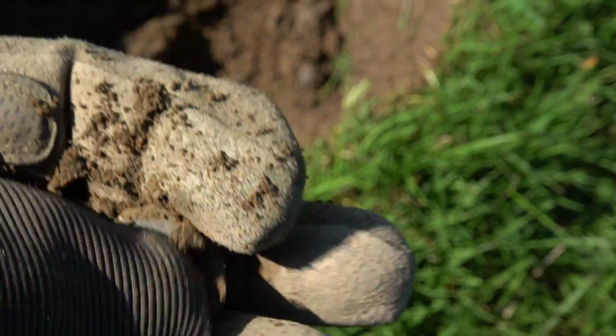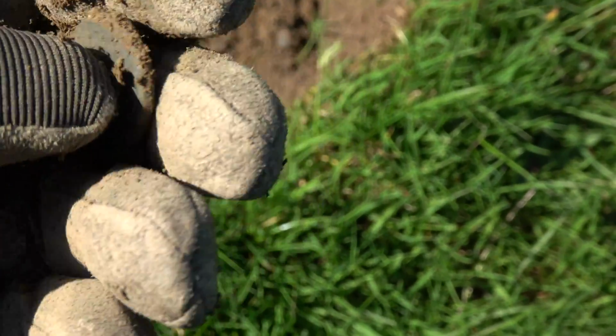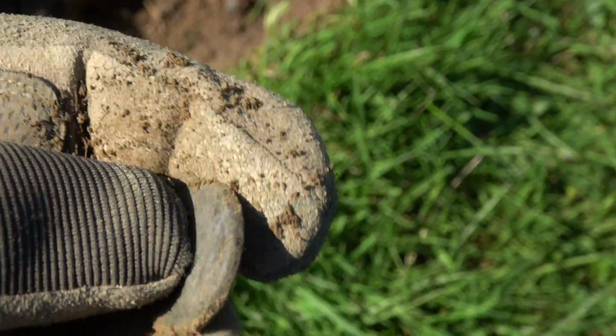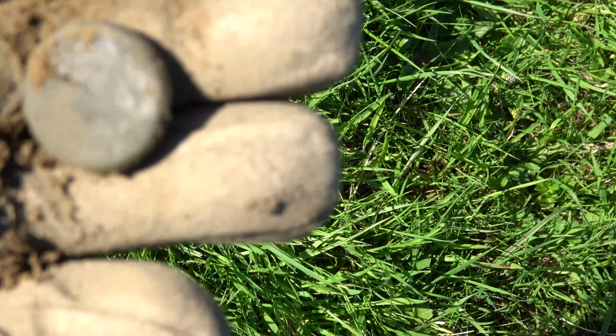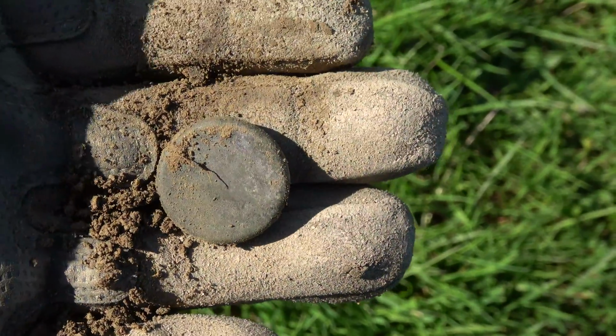It looks like a button. It is. Look at that. I like digging up buttons. It's a very smooth pewter button. No pattern on that one, unfortunately. Still got the back on it. Right, well, we'll clean that one up a bit later and we'll have a look. That's nice. Right, on to the next.